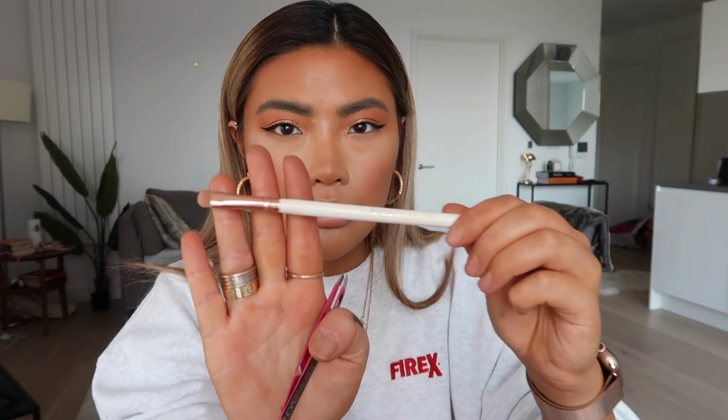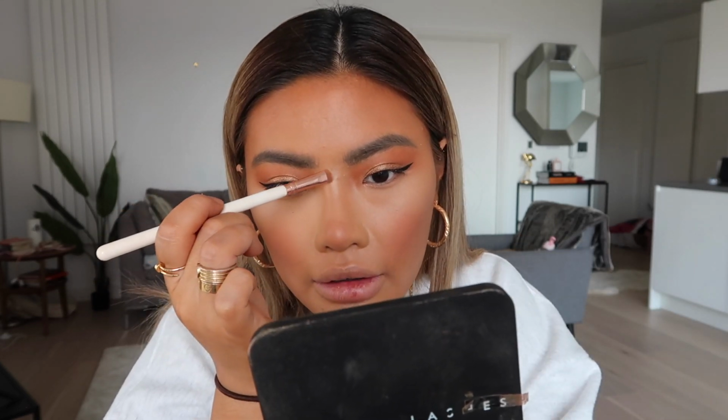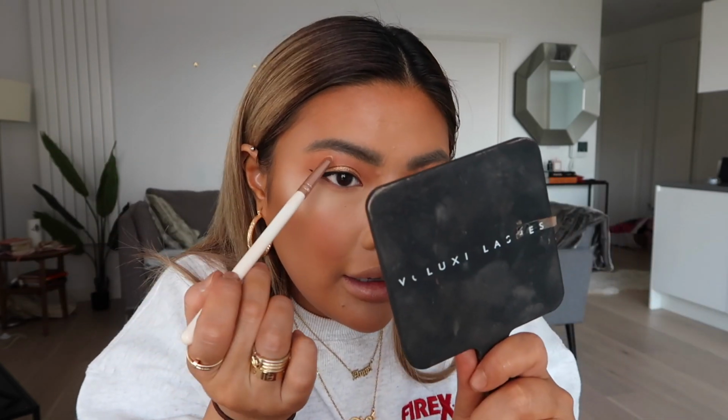The even finer brush is this Spectrum A13 brush, and I use this for my nose highlight. And for the nose highlight, I always use this colour here. It's called Summer. So I'm going to do this bit quite thin in the middle of my nose because I like a snatched nose. So I just go like this. I love putting it on the tip of my nose and a little bit here. And once that is on, blend it out with my finger. So also put a little bit up here.